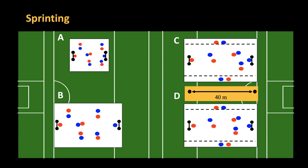Now, if we move on to D, we can see we can play the same game as C, but this time the players who are not involved in the game could be performing their sprints within the sprint station. Or if you wanted, all players could perform their sprints between repetitions of small-sided games.